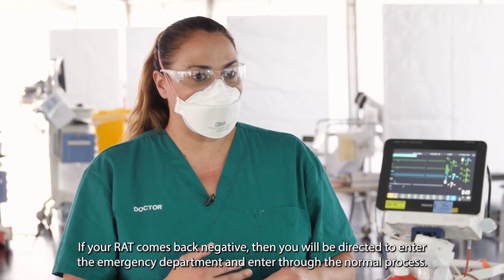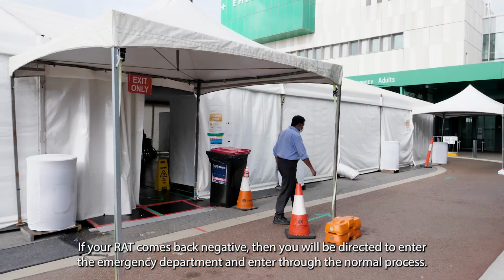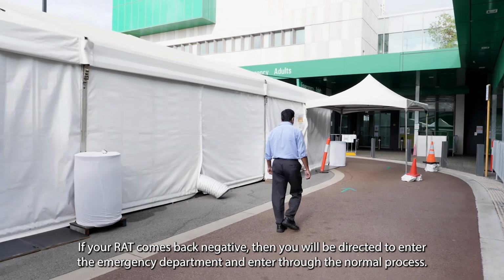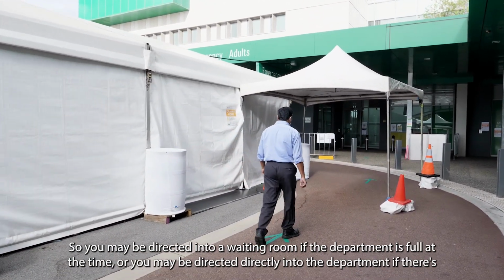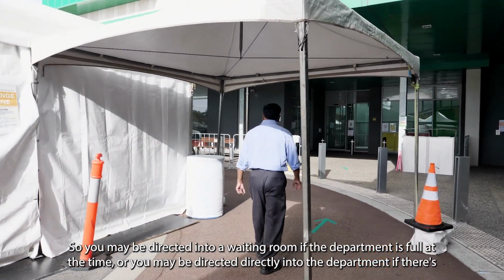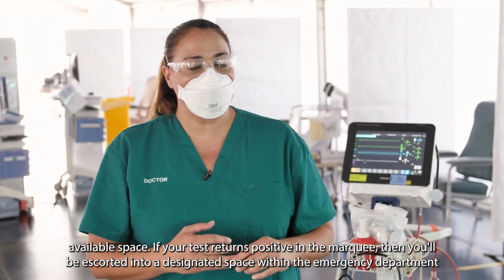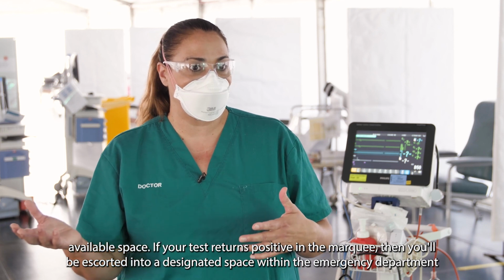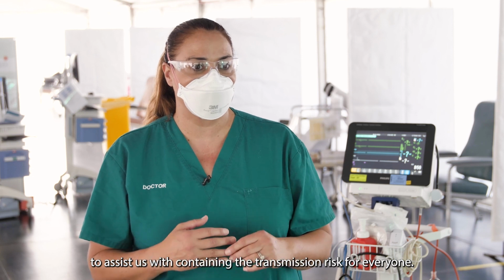If your RAT comes back negative, then you will be directed to enter the emergency department through the normal process. So you may be directed into a waiting room if the department is full at the time, or you may be directed directly into the department if there's an available space. If your test returns positive in the marquee, then you'll be escorted into a designated space within the emergency department to assist us with containing the transmission risk for everyone.